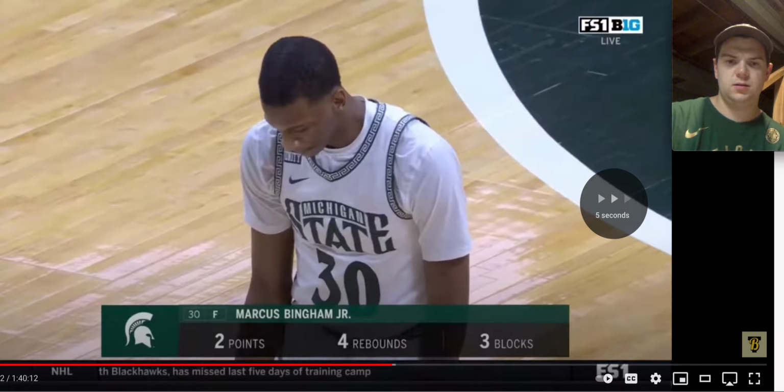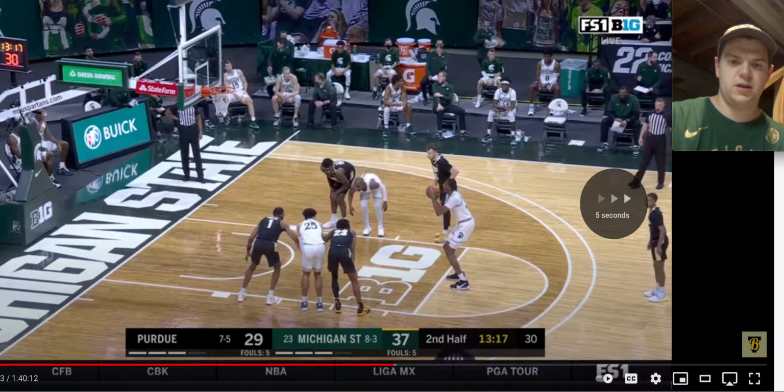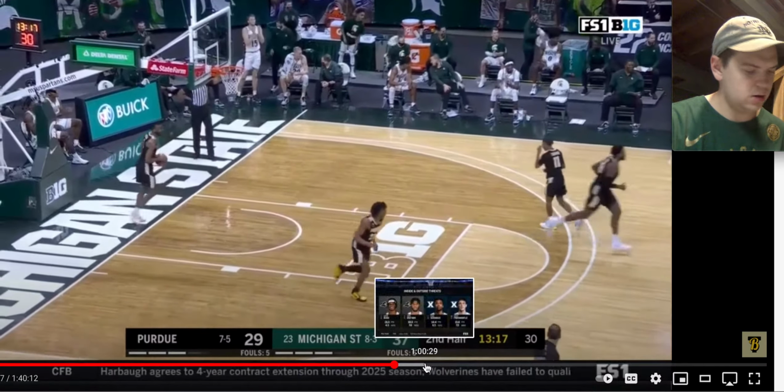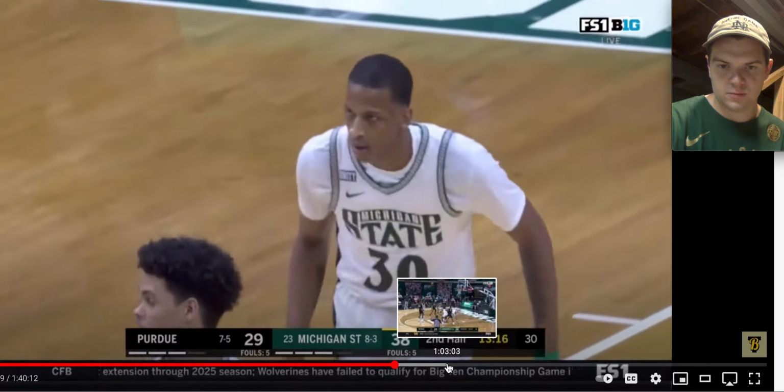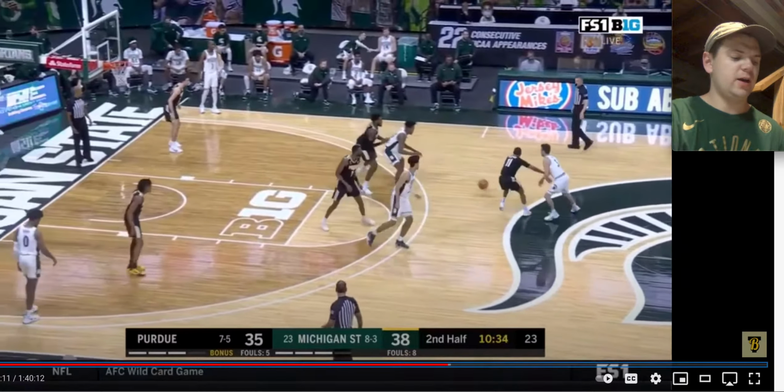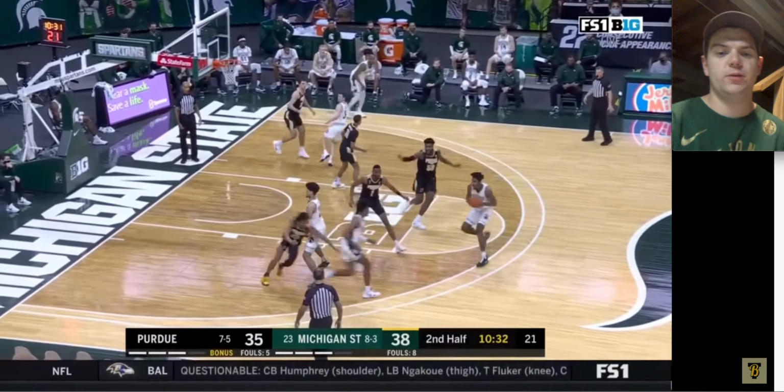Skip ahead. Yeah, no, he's out right now, so I'll skip ahead to 103.03 when he comes back in. So right here. Then I believe he is in for the final 10:40 of the second half. And again, this will be a close game just because Michigan State kind of blows it.